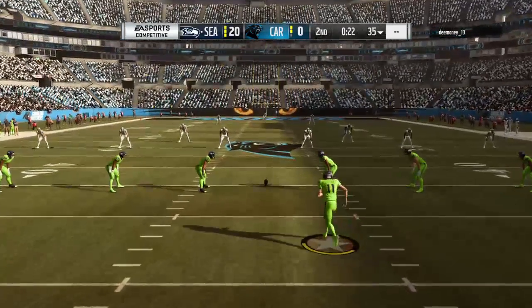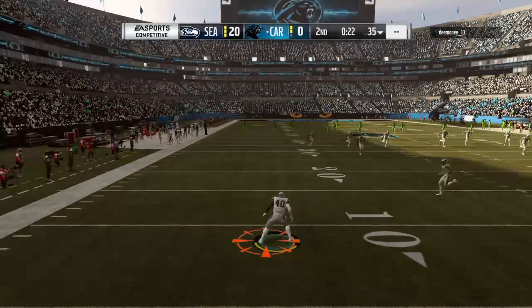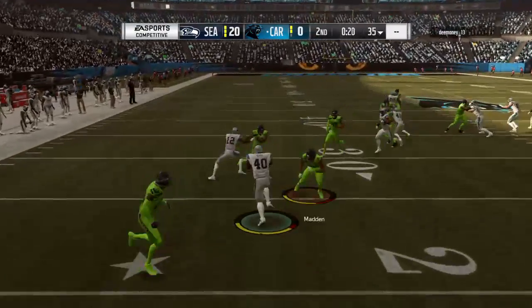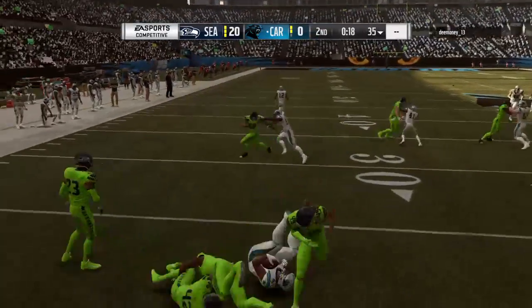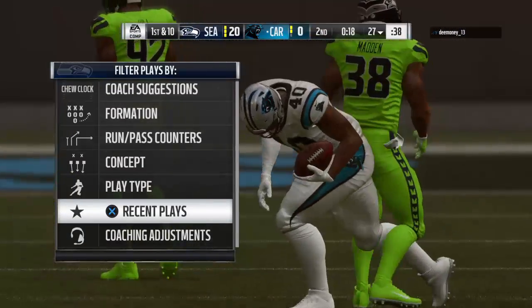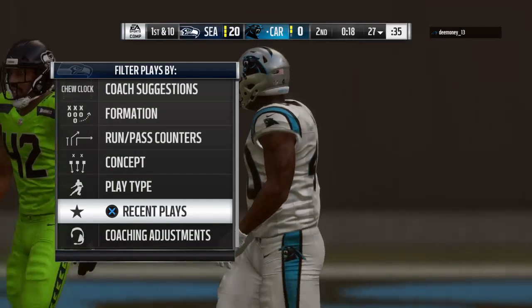Out to kick is Janikowski. This will be taken short. And he'll take this across the 25, a couple extra yards up to the 27-yard line. Carolina getting set to take the field.